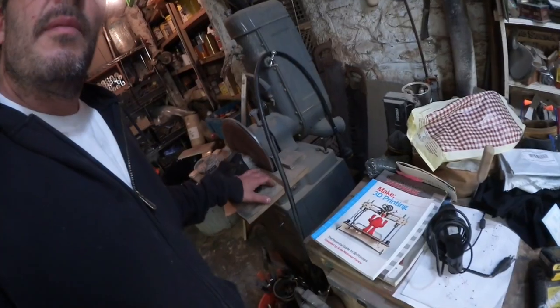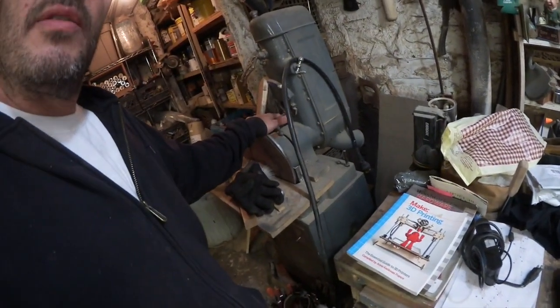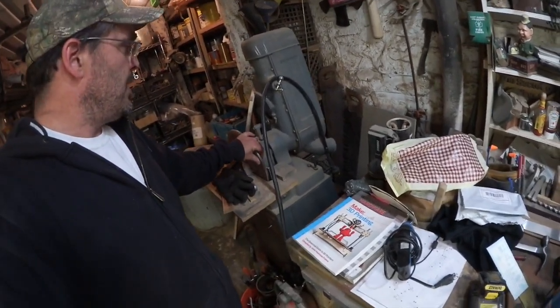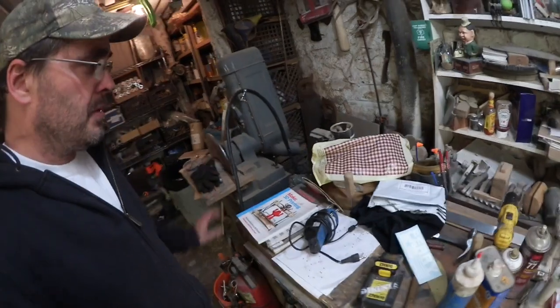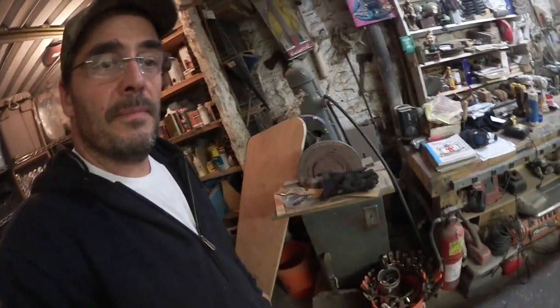Buried under all this junk is my sander. I don't really use the disc sander too much because it just creates too much sawdust down here. I use it when I have to, but I always have alternatives with better dust collection systems connected to them.